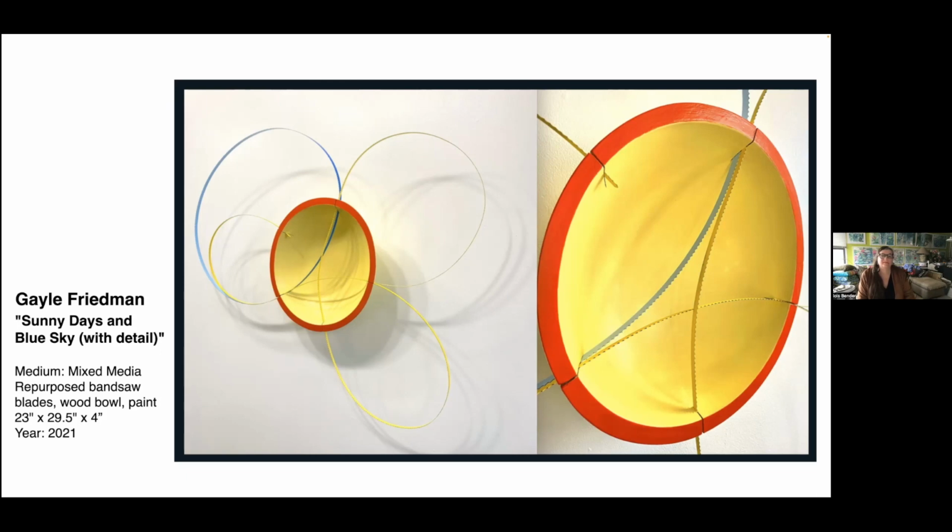And in the case of this particular piece, well, most of these pieces, the shadows become an extra gift that I get from them. So this work is really about managing anxiety and using the tension that is inherent in these bandsaw blades in order to manage anxiety and find joy in a dangerous world.